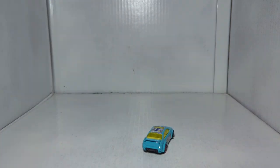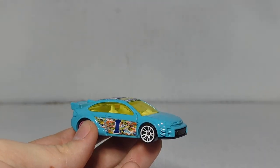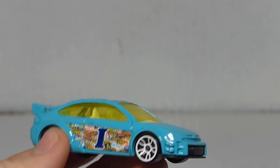I do find it funny though that the Ford Focus is baby blue, because my dad used to own a Ford Focus that was baby blue as well, and it's really funny to see that. Not the same year though.